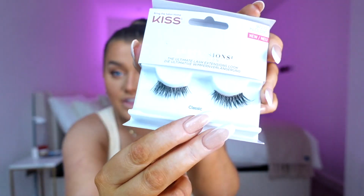And now these are my favorite lashes at the moment, okay? So these are the Kiss. I always say when it comes to lashes, I love ones that look like lash extensions. So Kiss actually have a range called the Luxtensions Collection, and these look like this. I've left them linked down below, but these are my eyes before. I'm going to pop them on and show you them afterwards, because I think these are my new favorite lashes.